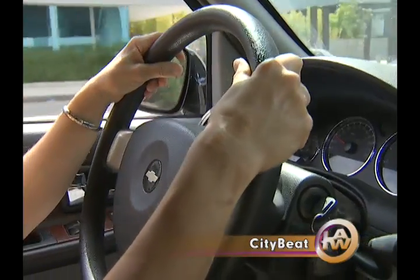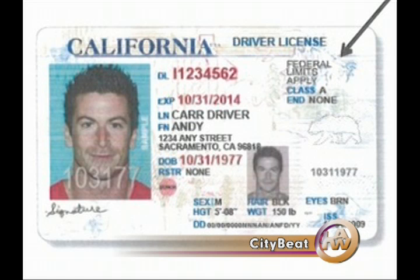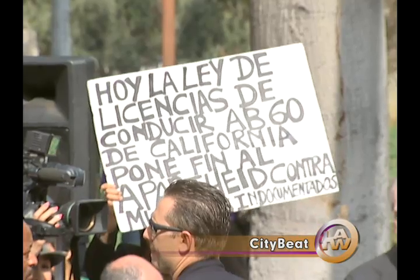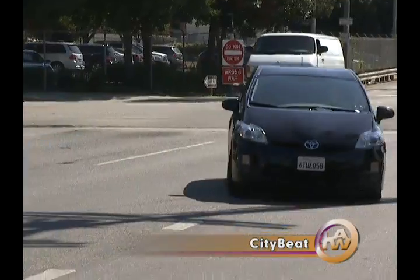The Department of Homeland Security has approved the design for the California driver's license for undocumented immigrants. The new design will have the phrase "federal limits apply" on the front of the card in the upper right-hand corner. In response, LA Councilman Gil Cedillo released a statement saying, quote, "I look forward to seeing the California Department of Motor Vehicles implement the new design so that over 1 million motorists in California will make our highways safe and secure."